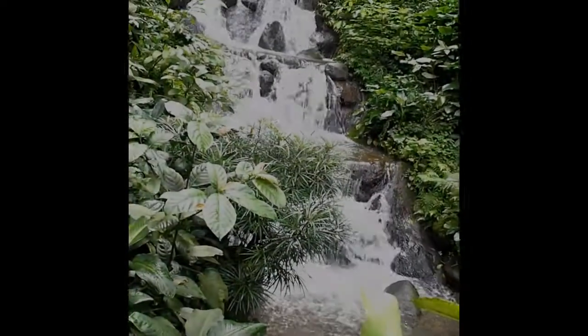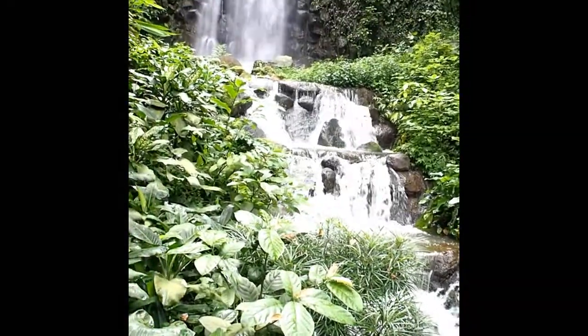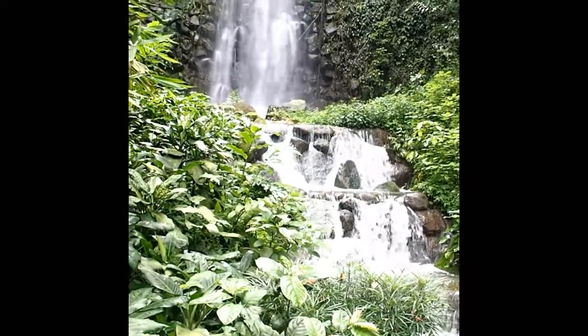Don't forget to visit the waterfall aviary. You'll not only see the 13 stories high waterfall, you'll also see some of the 600 free flying birds.